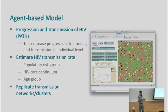And also, we incorporate the HIV care continuum based on the treatment options each individual has, and we divide them into age groups. In recent years, because HIV drugs are getting better and better, people are living with a longer life expectancy, so there is an increased effort in researching different interventions for people who are more than 65 years old.